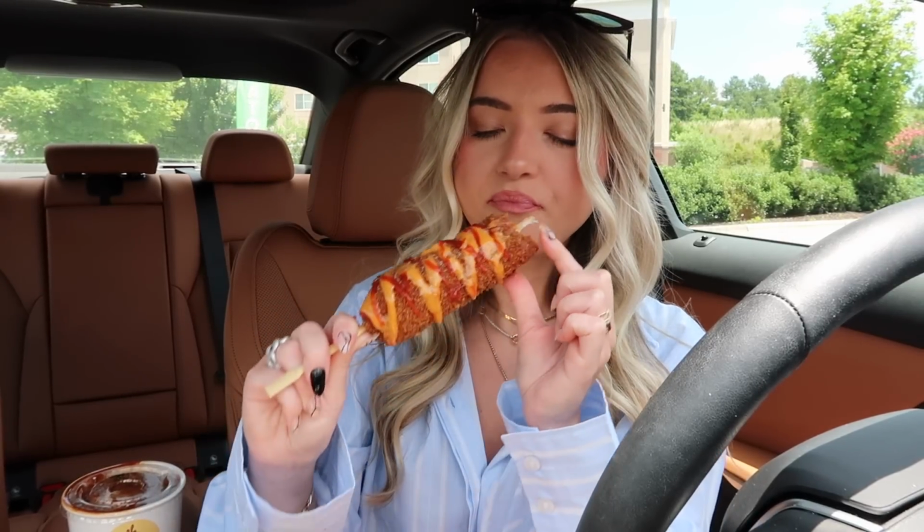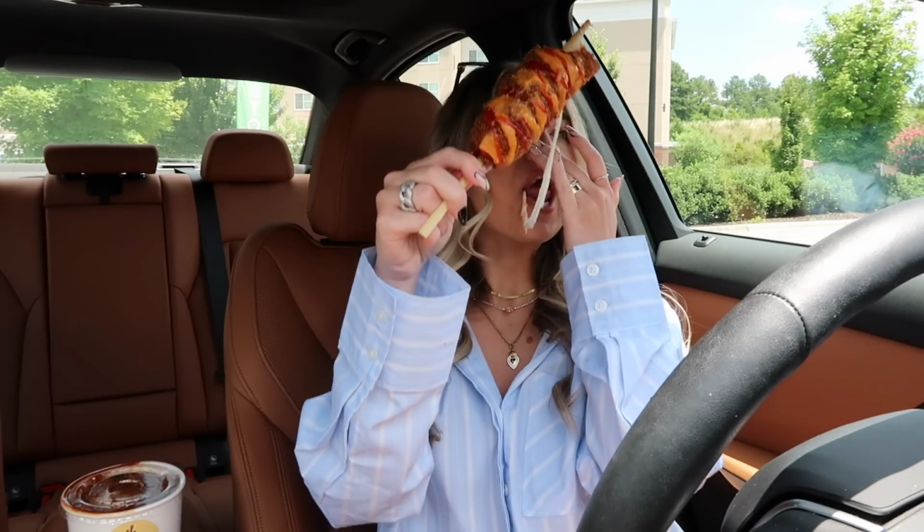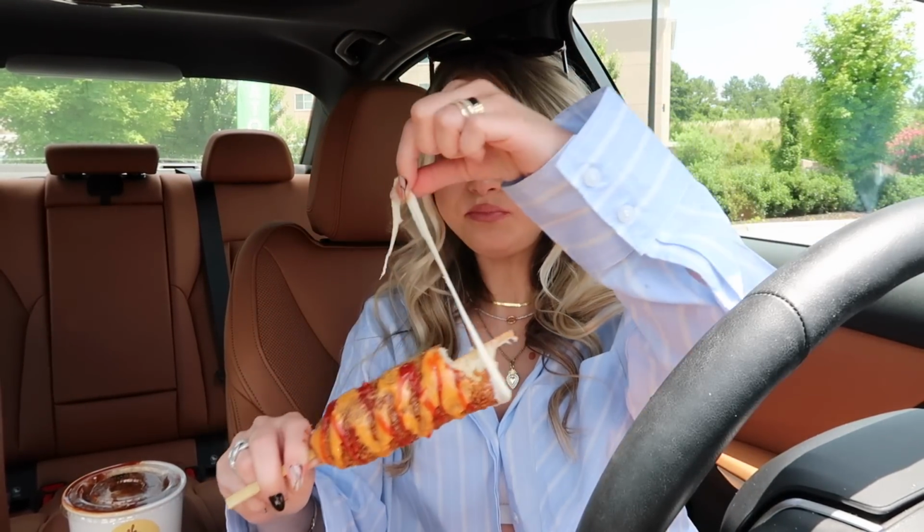Okay, fried cheese is the best thing ever. That cheese pull goes for days.